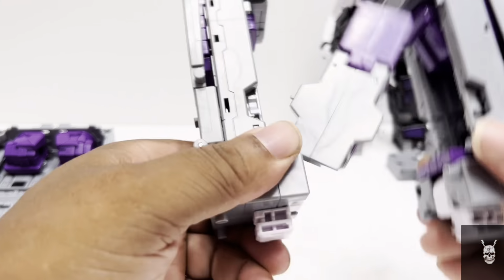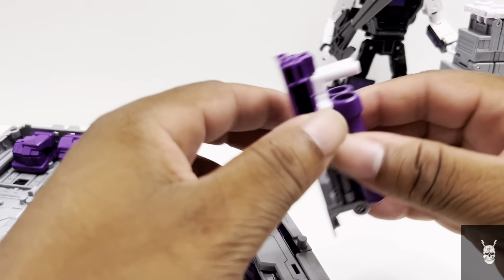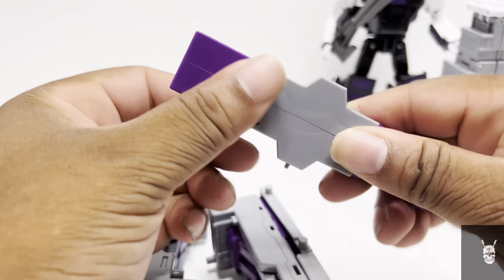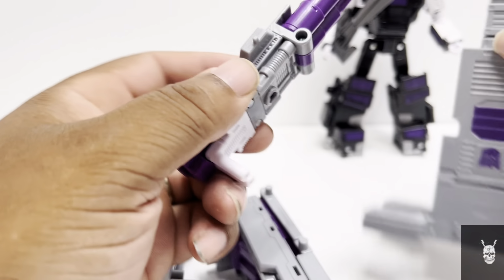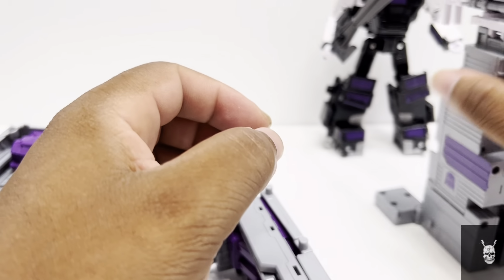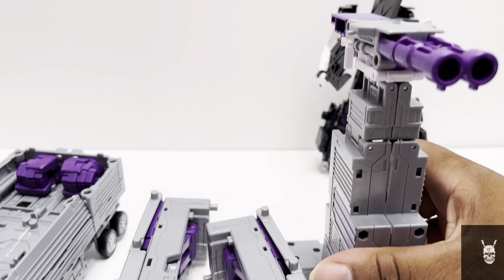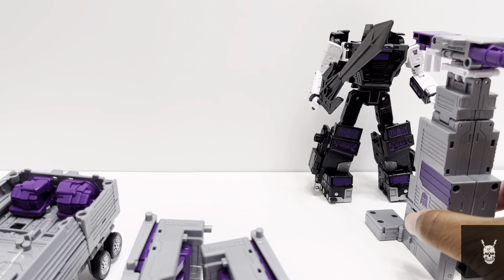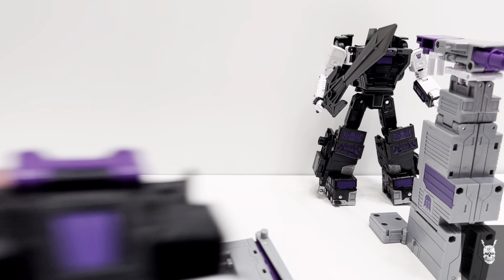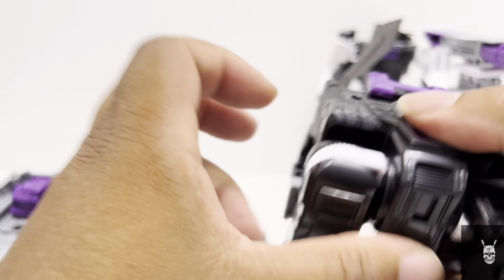And here, this part comes apart, and of course you can see that's the legs. And here's the gun, which I guess for now we're going to mount on here. So we're going to build the base. So you see it mounted there. Take this, rotate out the legs.